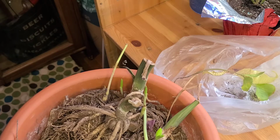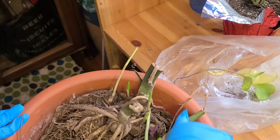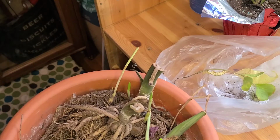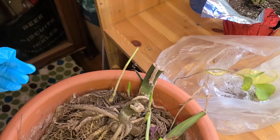I think the previous owner maybe got impatient because they saw that this was dying. So I feel like they got impatient and just threw it out, which I don't blame them for. I think in the beginning when I started to buy plants and some of them died, I did the same thing. So let's do it.